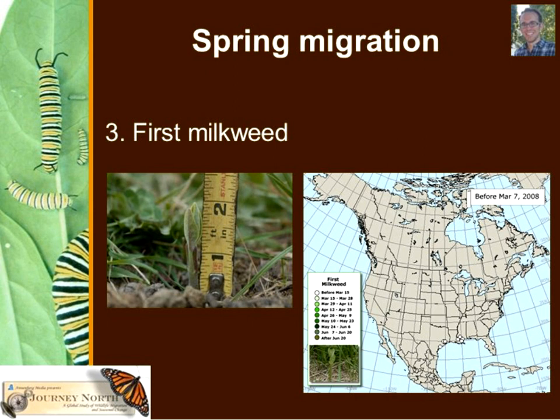The milkweed is always ahead of the monarchs, so the monarchs are kind of following the milkweed's germination north. You know, the monarchs need that host plant to lay their eggs on, so they're not going to venture farther north than they can find milkweed, which I think is pretty interesting.